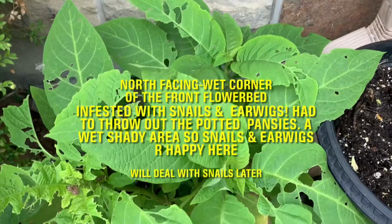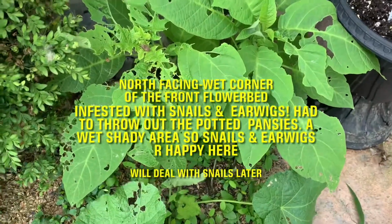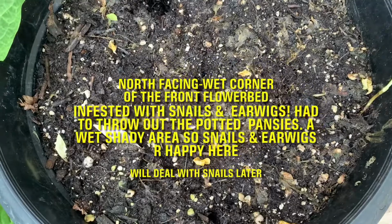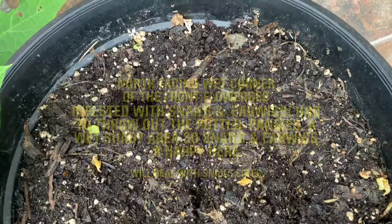This is a very wet area near the downpipe. This pot was infested, so I had to take the pansies and throw them away. I think somehow it got waterlogged.